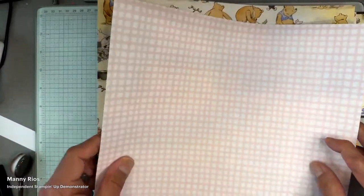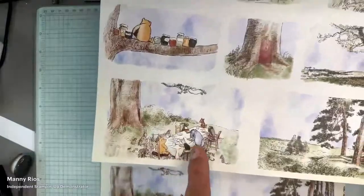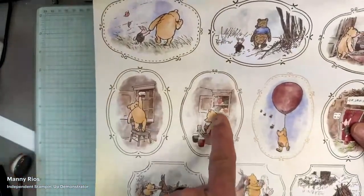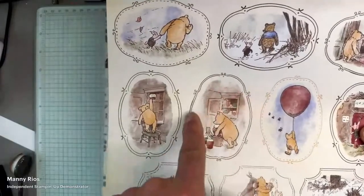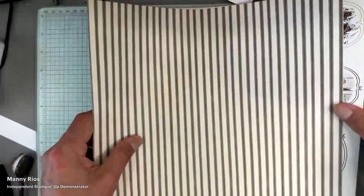And then you have this pink check pattern. And then here are some scenes, especially like them at the table here, all eating together. And then on the back is this blue pattern, and it's got all the little shadows of all the different characters here. And then we were using two of these panels tonight on our card. This is the one I used on my example, and this is the one we're going to put together tonight. And the dies cut these out, and it makes quick work of putting a card together. And then on the back is this great stripe pattern.